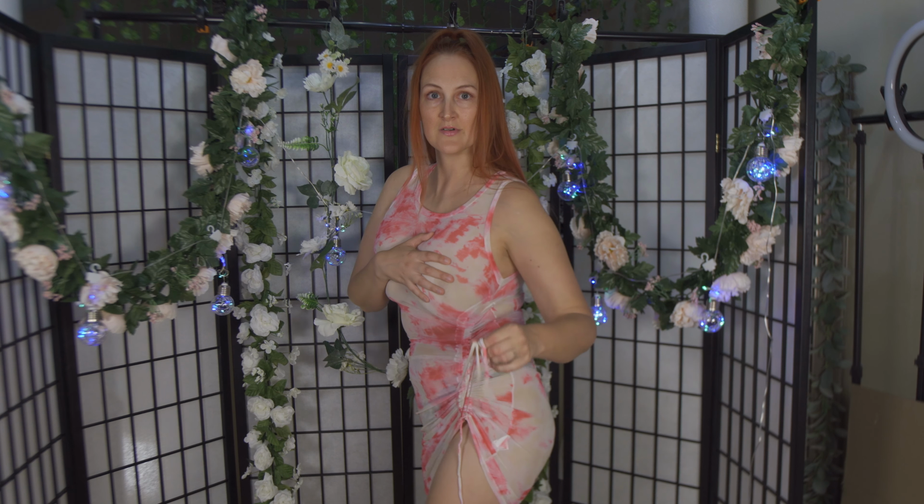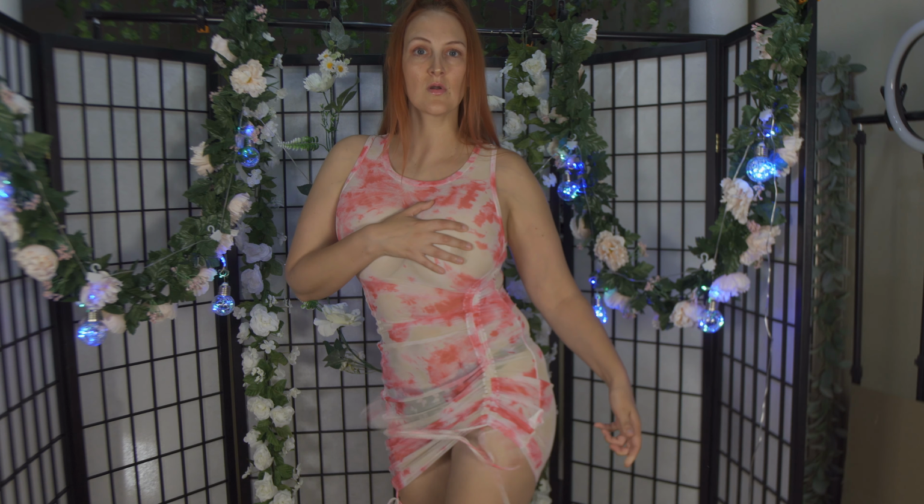All right, so this is the next outfit. It is a dress that you can pop up. You can tighten this or whatever to make it as short or long as you want. It is a swimsuit cover up. It is obviously completely sheer and see-through. So unfortunately I cannot show that here. But yeah, so I'm just kind of covering it up.